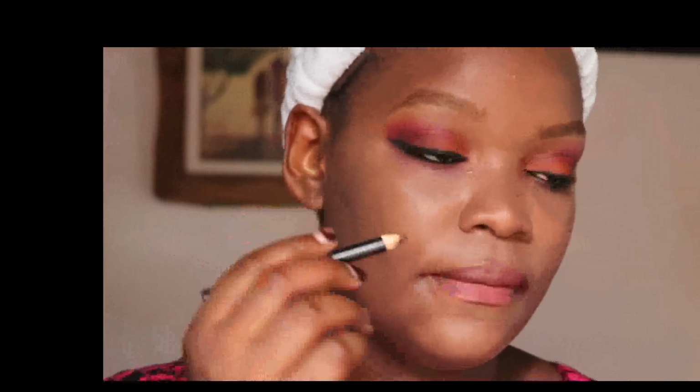So I'll just take this mattifying spray. This is Fix Plus by MAC. And I'm going to let it dry. I'm kind of looking at this lip gloss, lipstick. Let me just add a line. It will make it stand out.